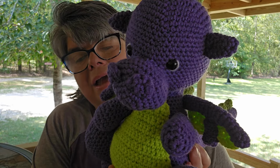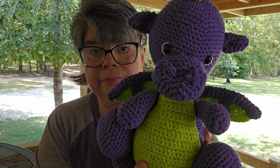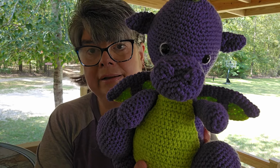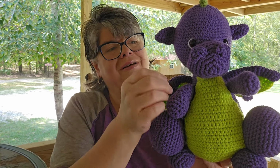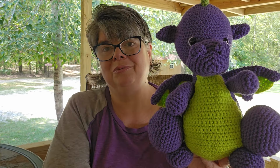Oh, Peanut. Peanut wants back in the house. You got to wait a minute. Here is my dragon. Yeah. All the sewing about kicked my tail. It really did. I'm a little distracted now because she wants back in the house. Hang on a second. All right, I'm back. Charlie let her back in the house. She was out here for a little bit, so she's pretty good about letting you know what she wants.